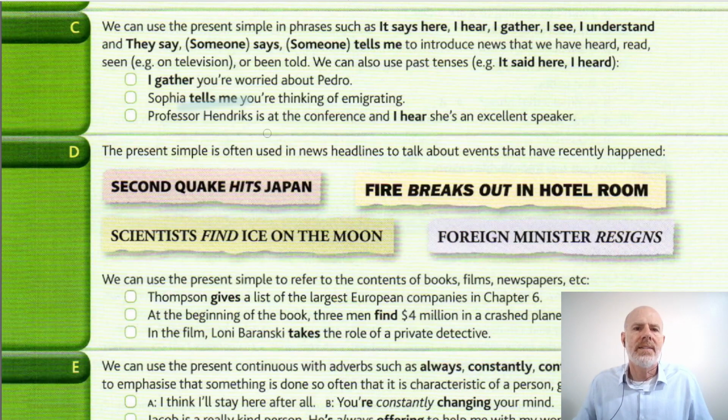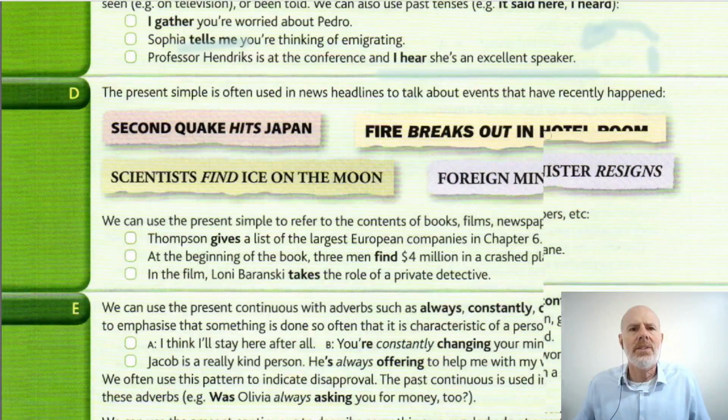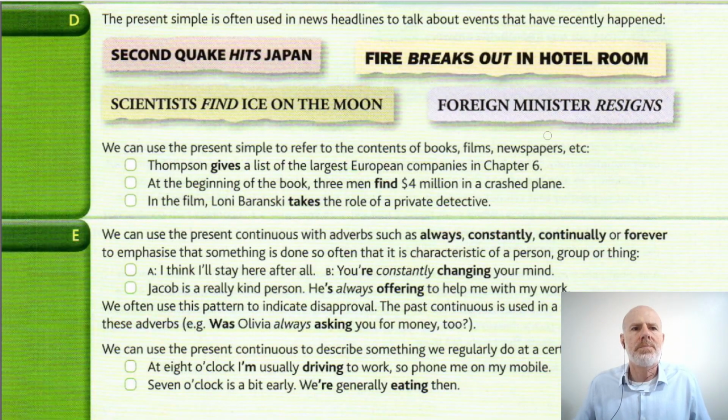Professor Hendricks is at the conference, and I hear she's an excellent speaker. Well, the point is that you heard she's an excellent speaker, but you say it now in the present. It's interesting. It's a different and interesting use of present simple. Here, the present simple is often used in news headlines to talk about events that have recently happened.